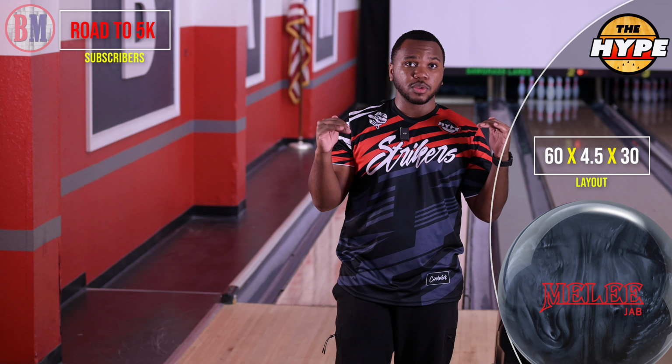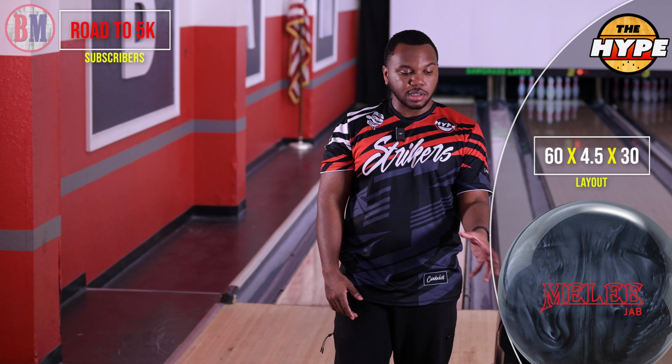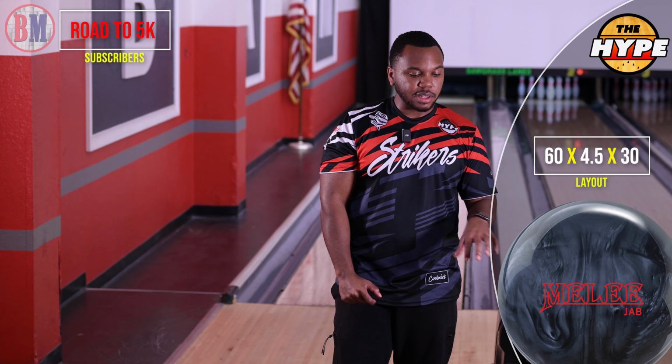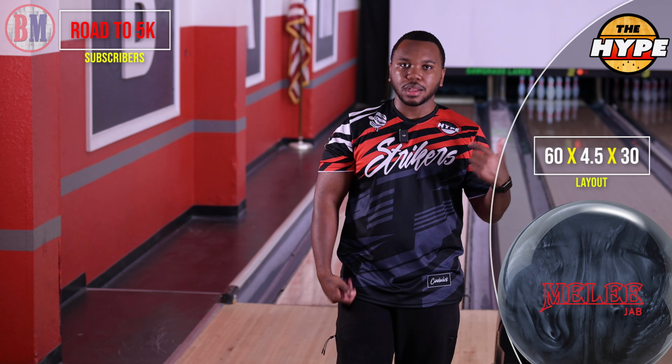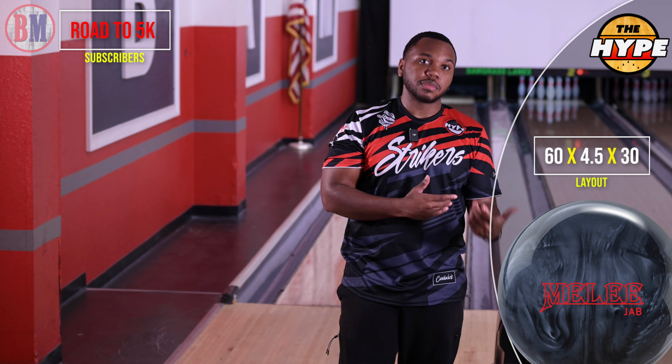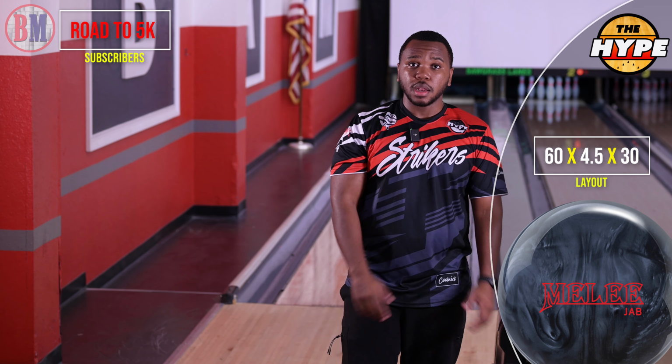Again, if you're a Brunswick guy, the Knockout Bruiser is definitely going to be a ball that is comparable to the Phaze 2. Still got the Phaze 2, just a little bit quicker, but I think as the Knockout Bruiser continues to lane shine, you will see even more similarities. But yeah, man, we're going to get those close-up shots, and then that's really it.